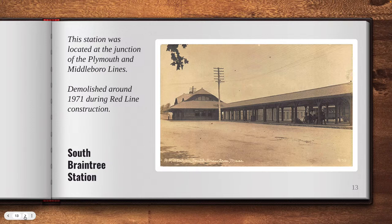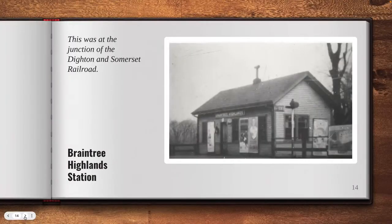What a beautiful station it is. Super long platform, a mix of that stone construction and wood construction. Modern stations do not look anything like this. A little bit smaller of a station, it looks almost like a house, a wooden structure.